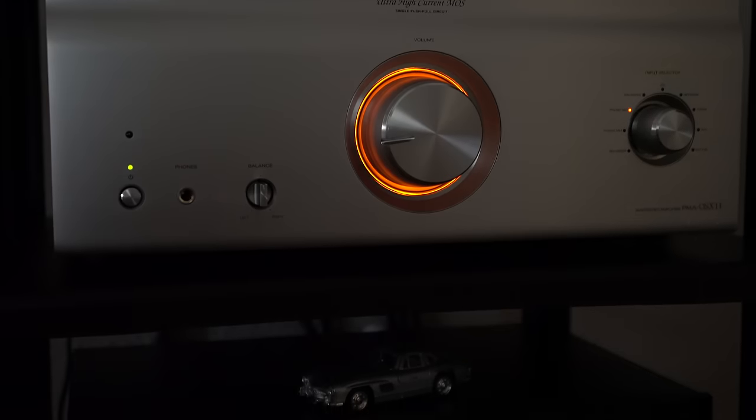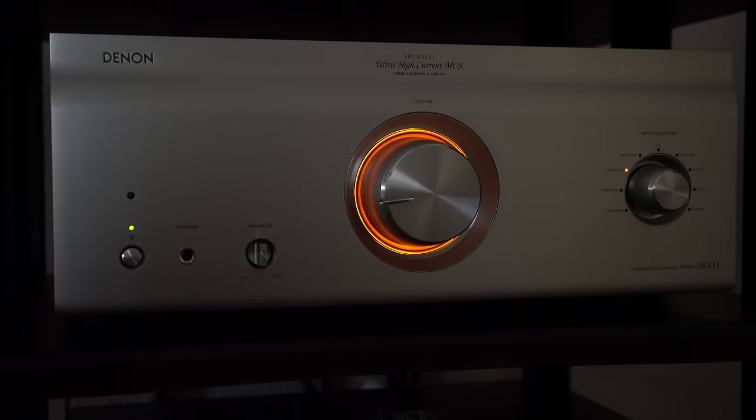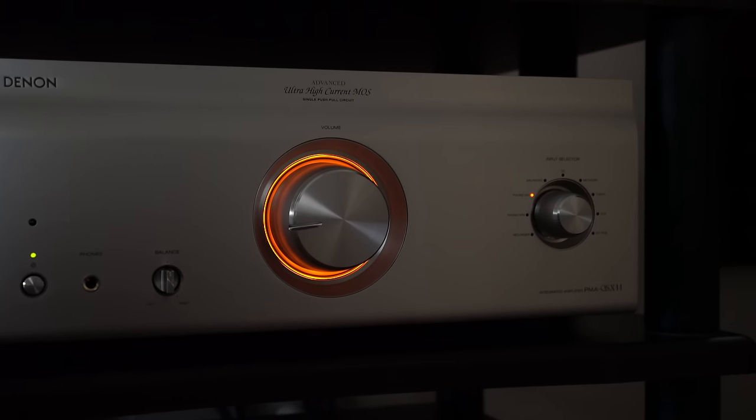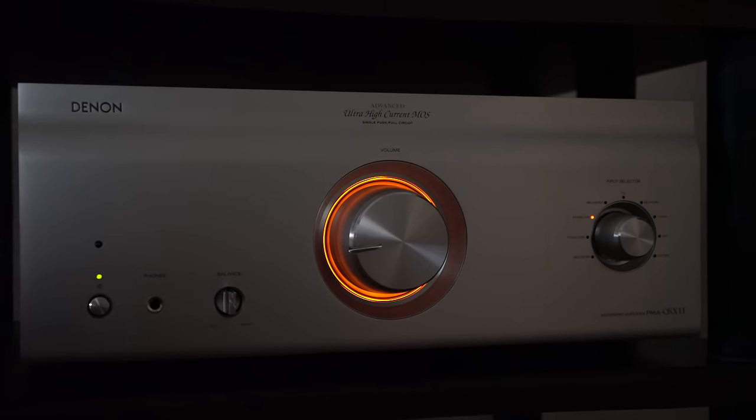When I tried to find my next integrated amplifier a few years back, I tried a lot of different amps, including many Luxman, Macintosh, and Pass. In the end, it came down to either this Denon PMA-SX11 or the Accuphase E-480. But I chose the Denon PMA-SX11 over the Accuphase E-480 back then because it comes with a built-in phono stage. Another big deciding factor is the big difference in price point.